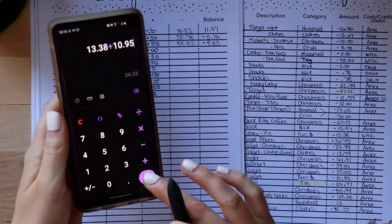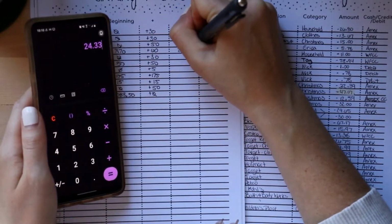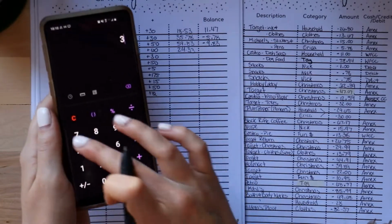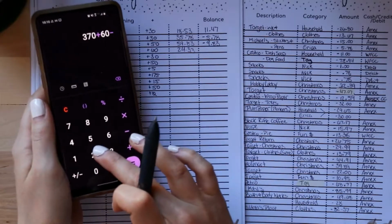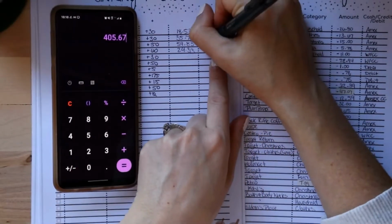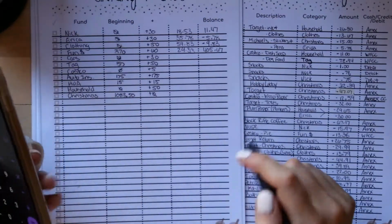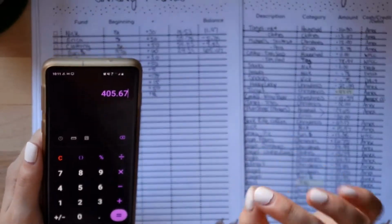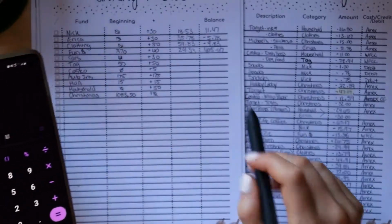So we spent just those two for a total of $24.33. We started with 370. We added 60 this month, and then we spent 24.33. So we have leftover 405.67. And like I said, the girls' birthdays are coming up, so most of that is going to probably get spent between January and February whenever we do the parties and stuff for the girls.